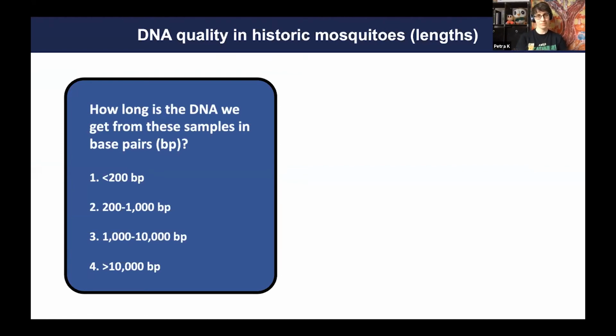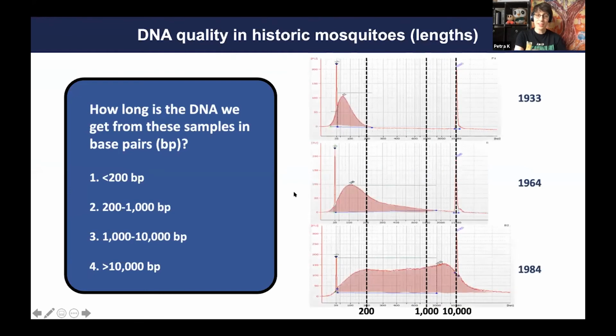So the second answer seems to be winning so far. So most people are going for 200 to 1,000, but there's votes for all answers, but that one's definitely winning. Okay. In this case, you're kind of all right, because I didn't specify how old the sample is. Now remember, the DNA degrades. It becomes shorter and shorter and lower in yield. So by that logic, the older the sample, the shorter the DNA.